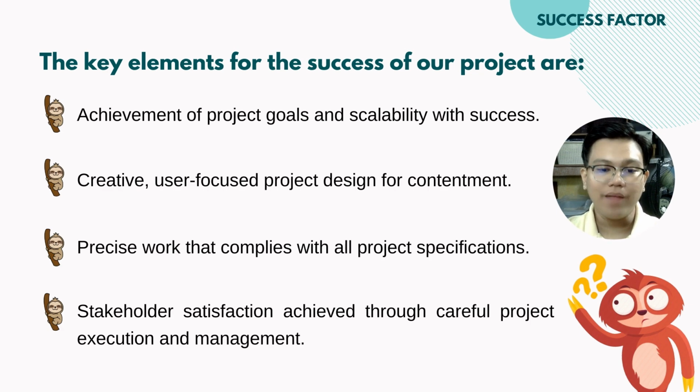Precise work that complies with all project specifications. Giving plenty and enough attention to detail is key here. Our work must comply with the project plan to ensure the quality of our work. It's essential to ensure that the work is done accordingly and precisely according to the project plan to avoid errors from the intended outcome. The next one is stakeholder satisfaction achieved through careful project execution and management.